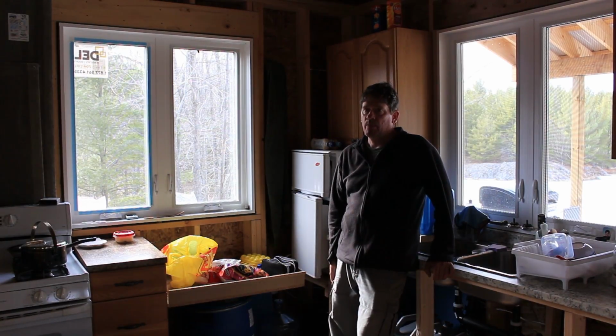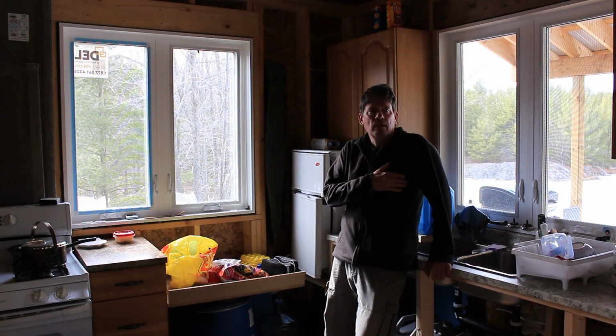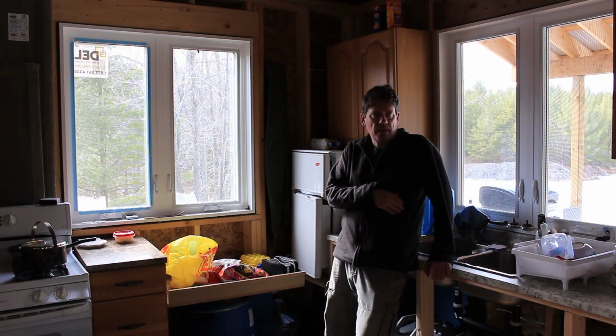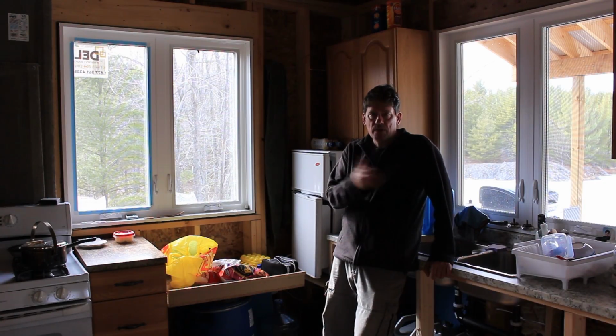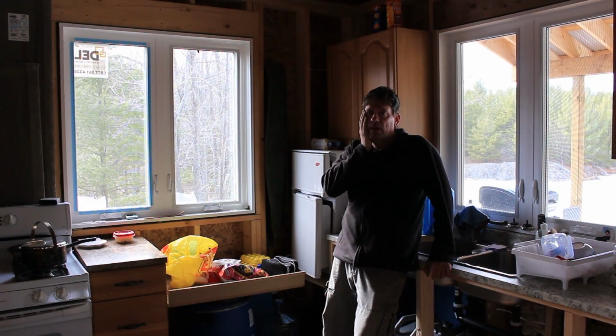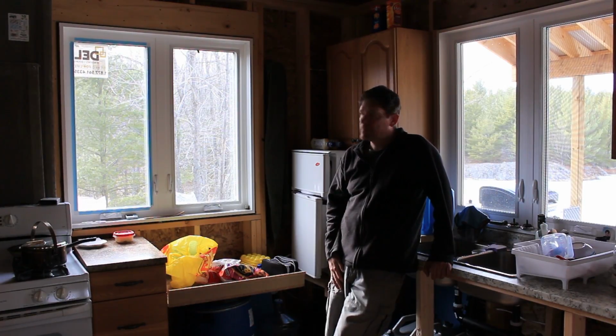If anything, I'd put in more windows, but I'm pretty happy I put in the windows that I did. I was on the Kentucky Woodsman's channel, and he's building a cabin as well. He's got his framing up, and I said, geez, put in more windows. He's only got like 2 in the whole cabin. Please put in more windows. You won't regret it. Even if you can't afford the windows now, at least frame them in so you can easily add them later.